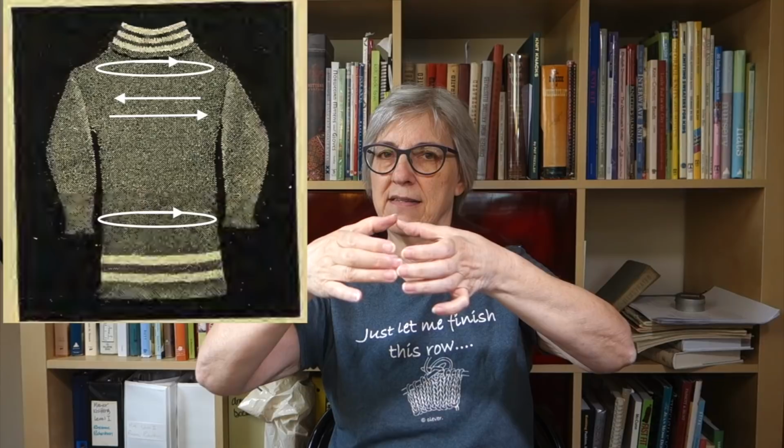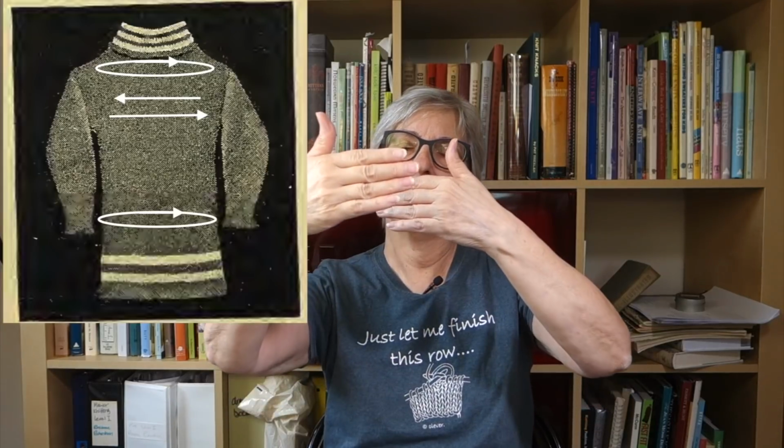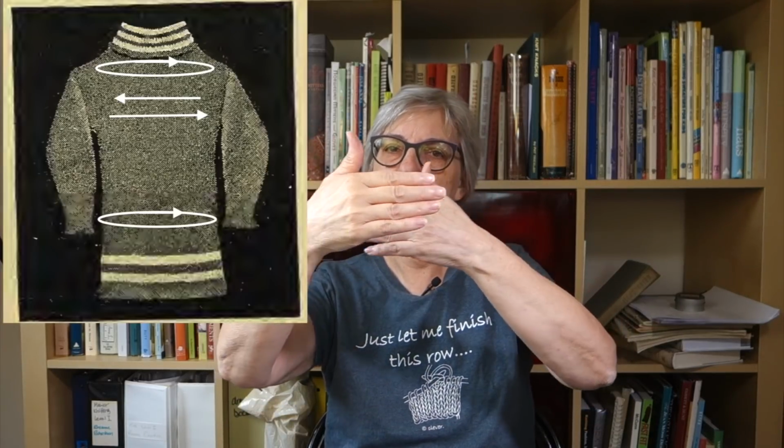So the body is worked in the round up to the armpits. And then you separate the front from the back and you knit. In this pattern, which was for a boy, you knit the fronts and the back each for 7 inches. And then you rejoin in the round at the top of the shoulder.